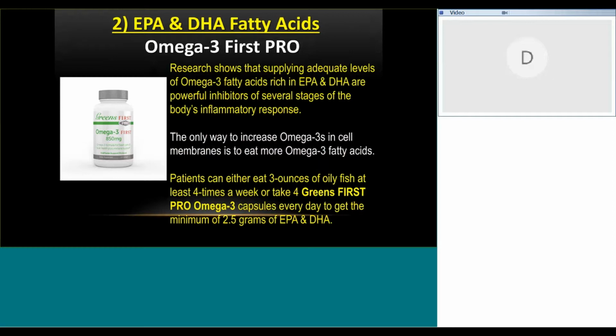I mean, it's pretty clear that you've got to have adequate levels of omega-3 fatty acids. They've got to be very rich in EPA and DHA. These are the inhibitors of the inflammation. And don't let your patients get fooled by the big box stores that sell fish oils, or maybe you don't even realize that. You have to have a product that lists the amount of EPA, DHA on the label. It's the EPA, DHA that is critical.